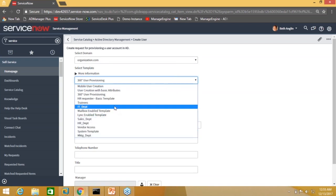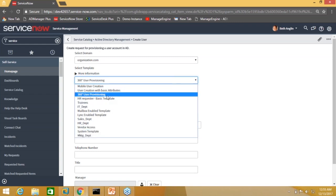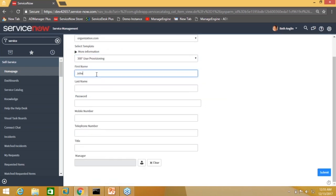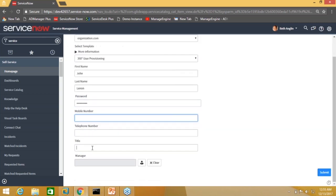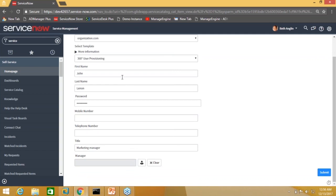We've got templates for different departments. Now that seems interesting. So let me go on with the first template that was pre-selected, the basic one. Let me check what exactly it does. So I'm going to onboard a new user. All right, so the request is for, say, John Lennon, and the HR is making a request to onboard John Lennon, who's a marketing manager. Pretty simple.